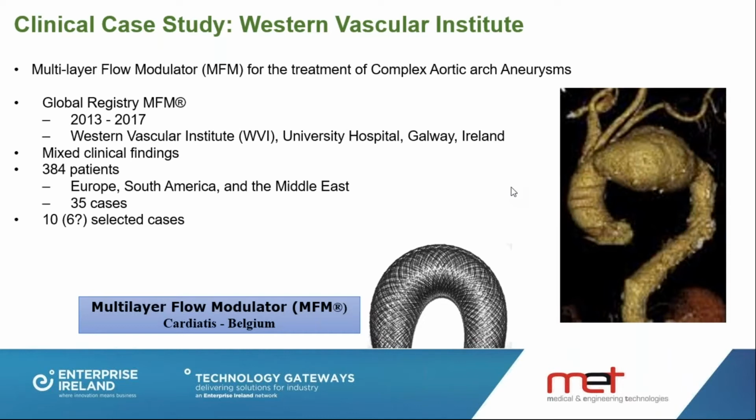A global registry on the use of the MFM in complex thoracoabdominal aortic pathologies was conducted, led by Professor Sharif Sultan of the Western Vascular Institute at University Hospital Galway. From a total patient cohort of 384, the MFM was used for the treatment of complex aortic arch aneurysms in 35 of the cases. Complex aortic arch aneurysms are extremely difficult to treat, often with less than favorable outcomes.